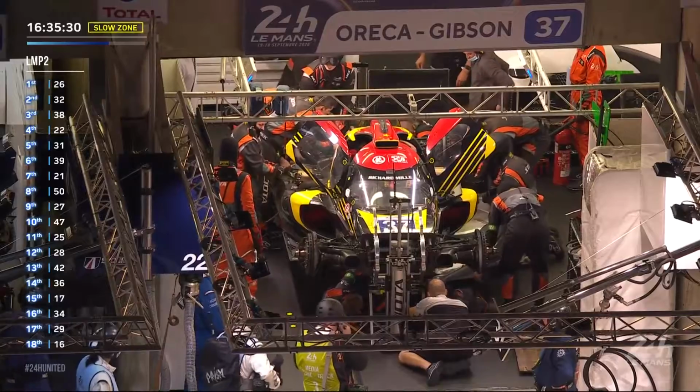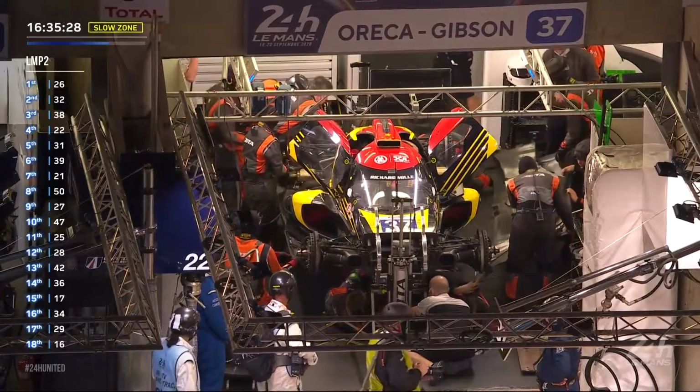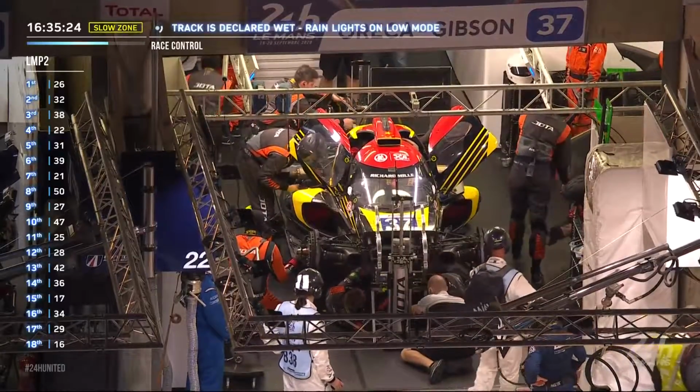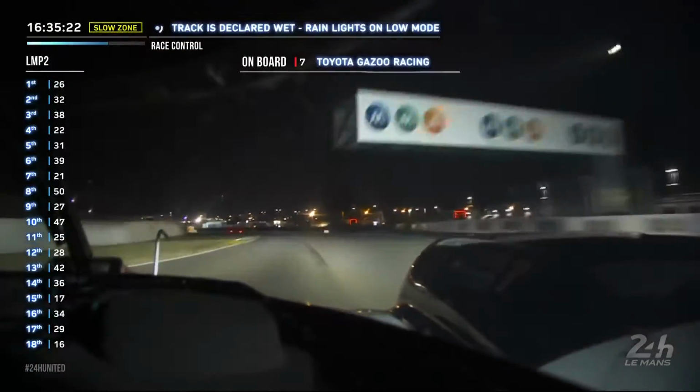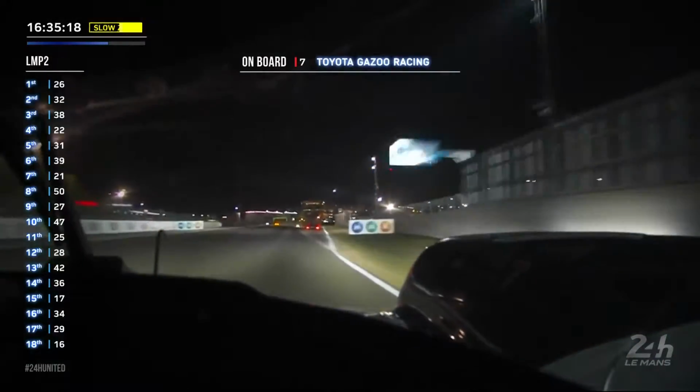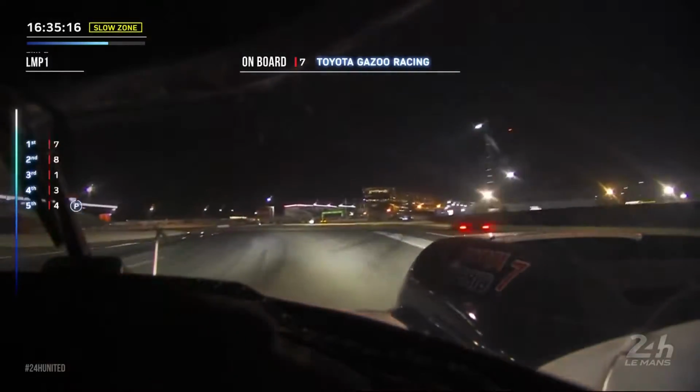Track is declared wet. Rain lights on low mode. That means you may use wet weather or intermediate tyres. I've just sent a message to Sam Hignett, who's the boss at Jota, to ask him what's up with 37. Yep.